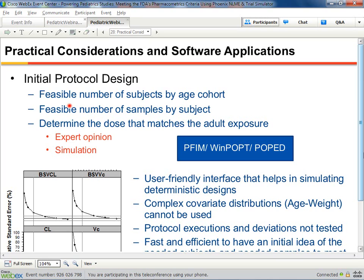So what I didn't cover, I didn't show you in the visual demo, is that I input the adult allometrically scaled model into optimal design software to find the starting number of subjects and starting number of samples and time of samples. And the only drawback of this software, well, it doesn't incorporate any trial or protocol deviation execution. So that's why the gold standard will always be to conduct the trial simulation.